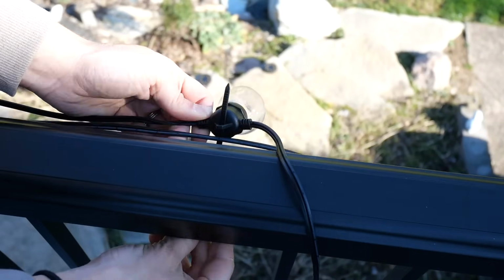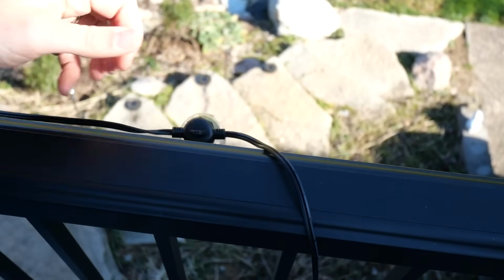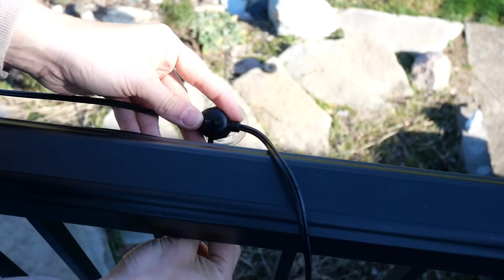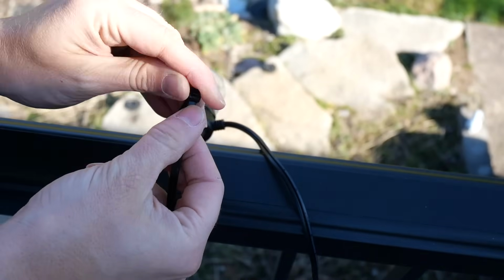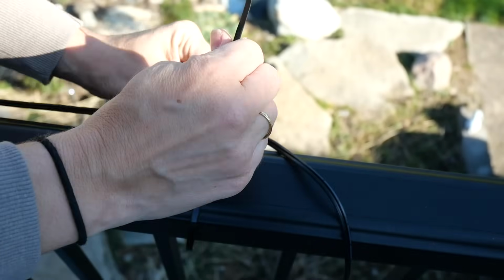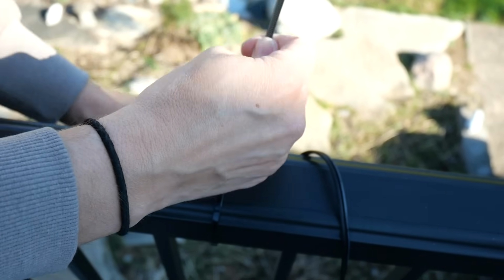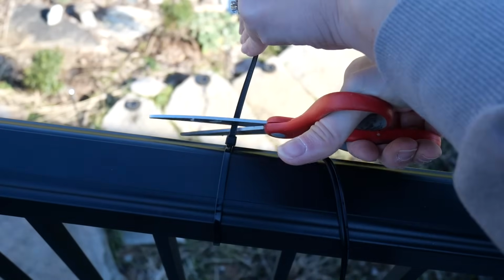Either way. Now I chose to put them on the outside because I didn't want somebody leaning on them from the upper deck and breaking the bulbs and then having glass go everywhere. I also pulled them very tight so they weren't draping, so that the wind can't bounce them around, to again avoid breaking the bulbs. And then I just zip tied them with the same color zip tie as my railing, pulled them really taut, and then cut off the ends. And I think it looks really seamless and you really can't see it.